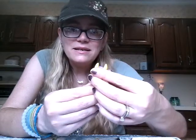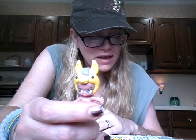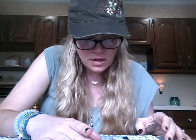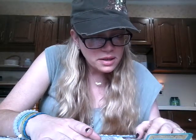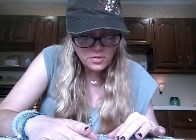Okay, let's see. This is another Toosie baby. Oh, is this a donkey? I think it might be a donkey. Oh my gosh, so sweet. That's adorable. Okay, let's see. That should be easy enough to find. That bright yellow with the purple mane. So let's see if we can find that one. Yellow animal with a purple mane. Where are you?